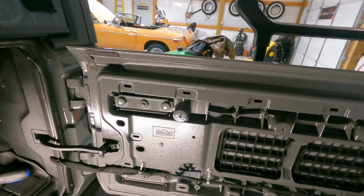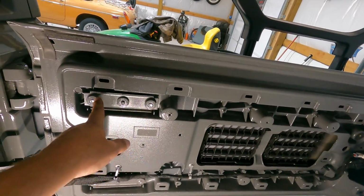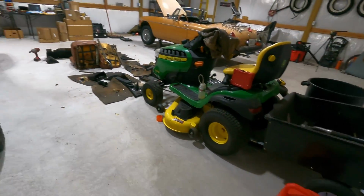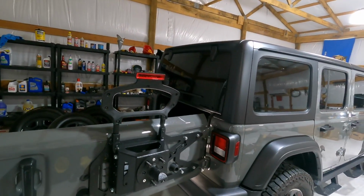So now what I can do is, I guess, very carefully start taking these out, like one at a time maybe. I don't know. I'm going to figure it out. But when we're done, we're going to have a fifth wheel delete, and all of this madness is going to be gone, and I am going to have a back window that I can actually use.